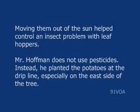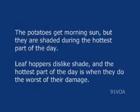Moving them out of the sun helped control an insect problem with leafhoppers. Mr. Hoffman does not use pesticides. Instead, he planted the potatoes at the drip line, especially on the east side of the tree. The potatoes get morning sun, but they are shaded during the hottest part of the day. Leafhoppers dislike shade, and the hottest part of the day is when they do the worst of their damage.